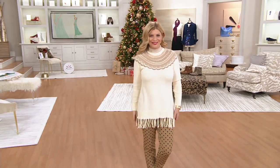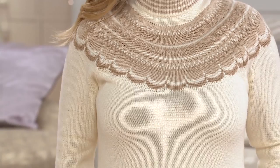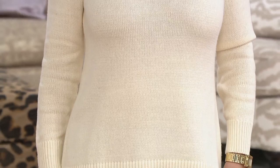Sorry, what were you going to say? I was just going to say, can you school us on Fair Isle? I'm sure it means something. Oh, Fair Isle, are you kidding me? Well, Fair Isle is a place in Scotland. That's where this technique comes from. Good to know. And I'm pretty sure Fair Isle is a place in Scotland.